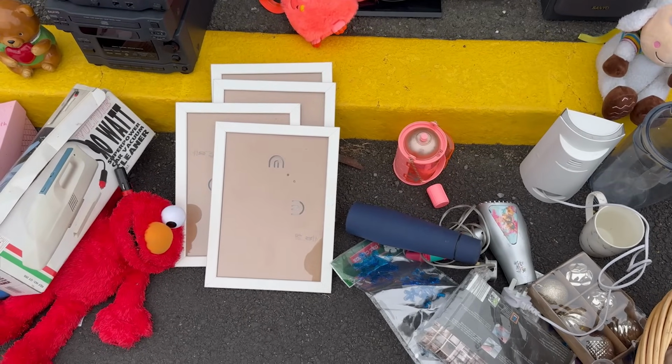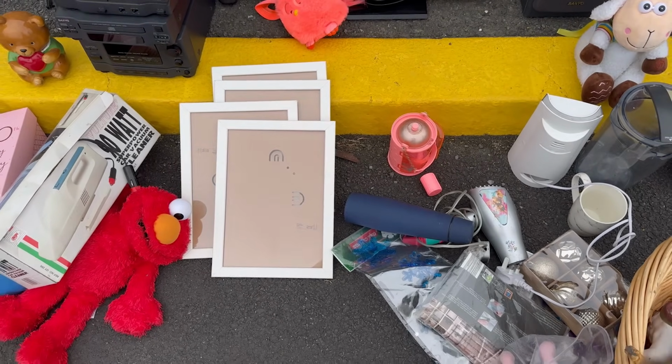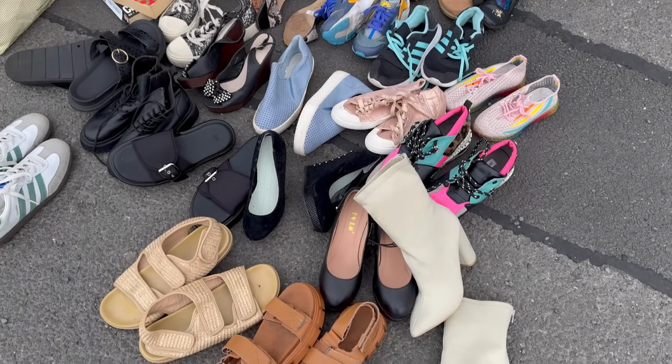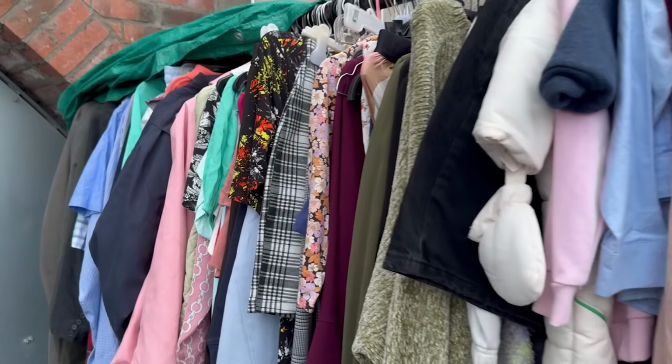So there wasn't as many furniture pieces if you're looking for something to upcycle. But there was stalls that had lots of trinkets, some old teacups, tea sets, some lamps, smaller kind of decor pieces, and I did get some trinkets here.